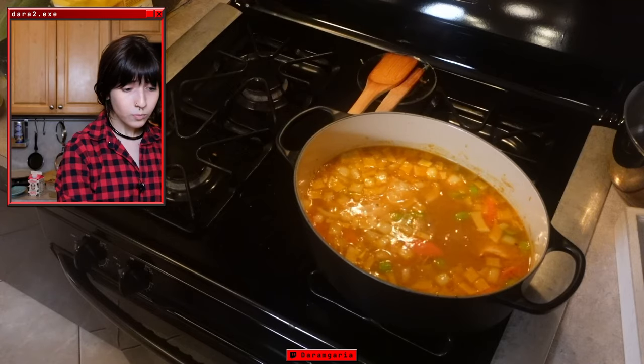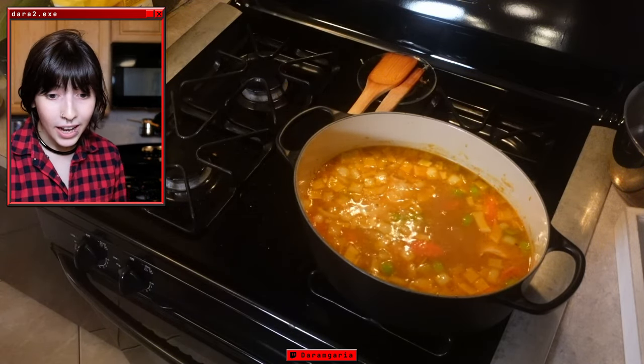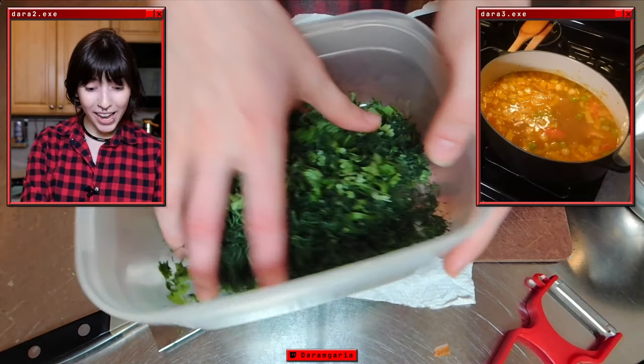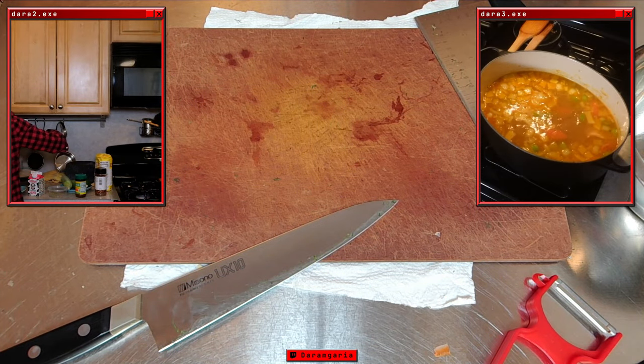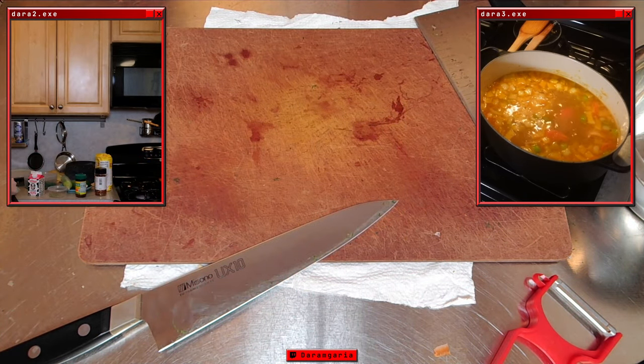Thank you, though. So, guys, the chicken soup is almost done. We're soon going to begin the cream biscuits. We have successfully used up all of my leftover herbs, and they're going to be added at the end of the soup. My leftover dill, my leftover cilantro. We also have my kale. I had some leftover kale, so that's also going to get added towards the end of the soup so it doesn't overcook too much.